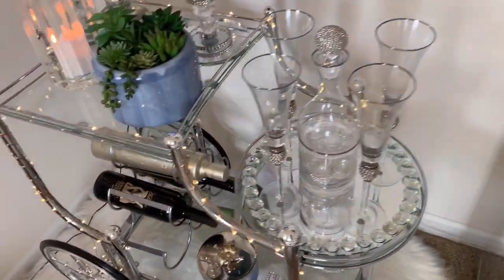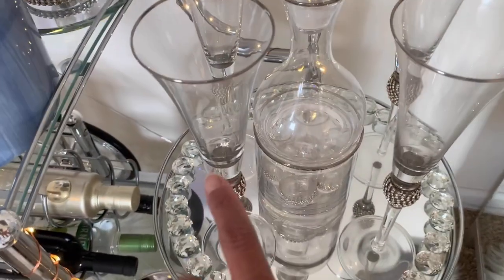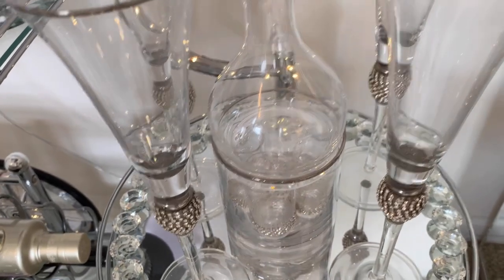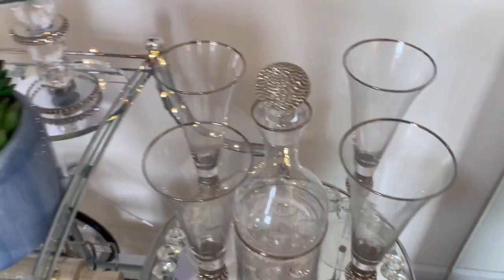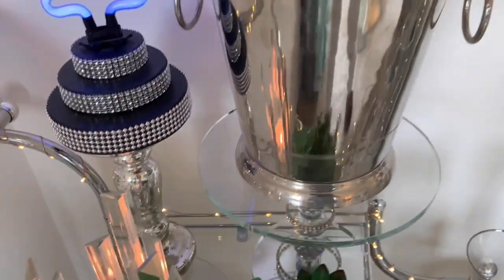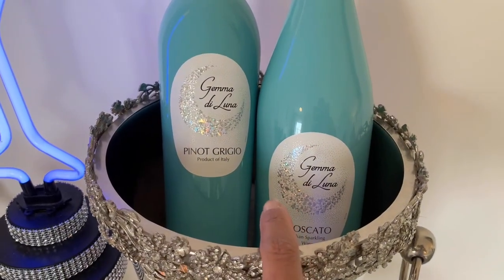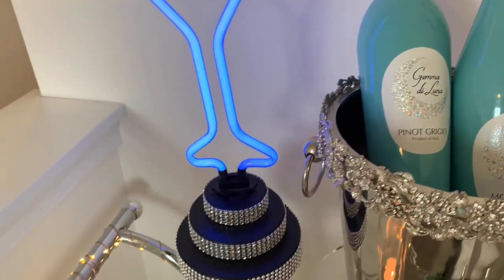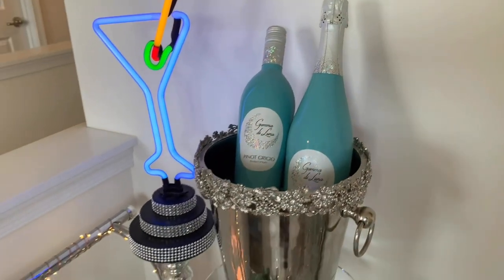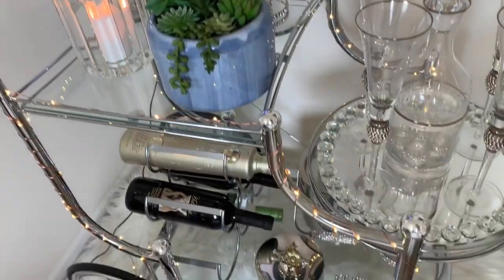And over here, my bar cart came from Amazon. This one right here came from Home Goods, and this decanter right here came from Z Gallery. This one came from Home Goods. This is also from Home Goods. And this one, I bought in the grocery store. The martini lights were a gift from Steve's sister, but I will drop the link also for Amazon. They have a similar item like that.